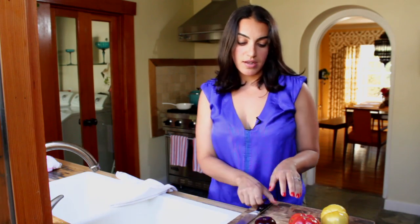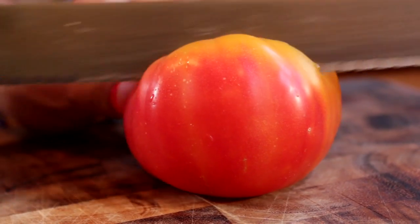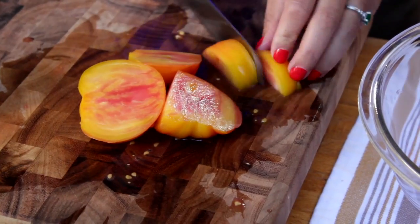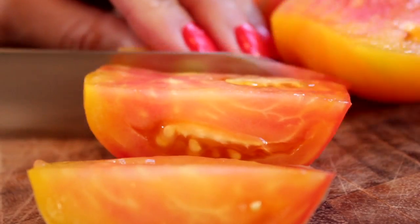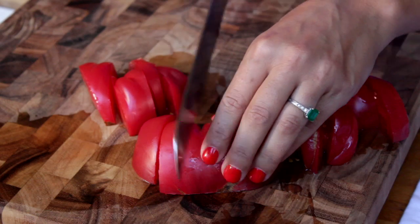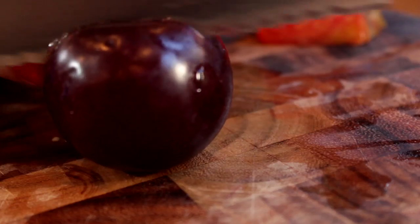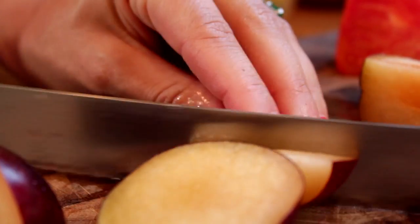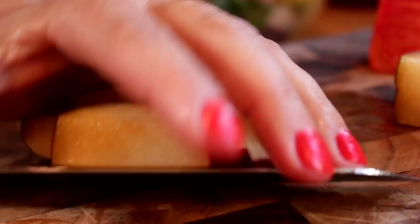Okay, let's start with the salad. First thing we're going to do is cut these plums and tomatoes into just larger than bite-sized wedges. You want about 1 tomato and 1 plum per person. First time I had this salad was at this really cute, kind of hippy-dippy surfer restaurant in San Francisco called Outer Lands. And I knew right away that I wanted to recreate it at home because it's just such an unusual combination. I've never had plums and tomatoes together.